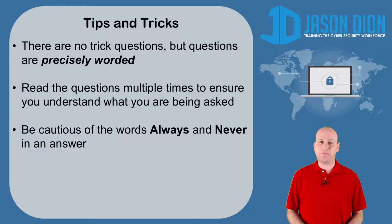If you're being asked a function question, don't answer with a service. Pretty simple, right? Now, you want to be cautious of the words always and never whenever you see them in an answer, because in IT service management, there is almost never going to be a time where never or always happens, right? There's always exceptions, there's always differences. So if you ever see always or never, be very careful before selecting that as your answer.